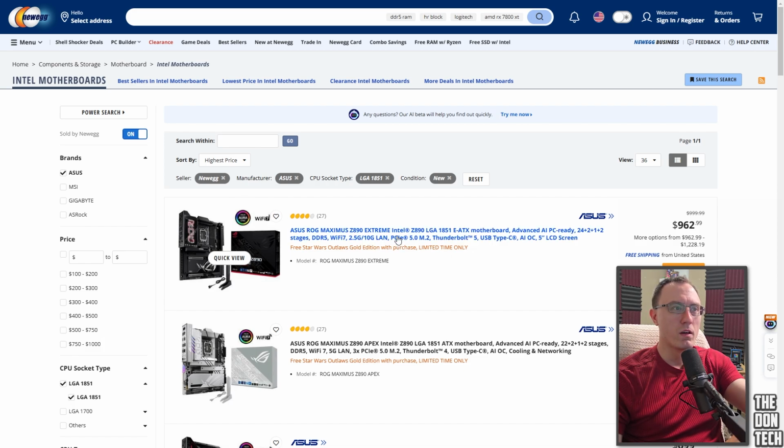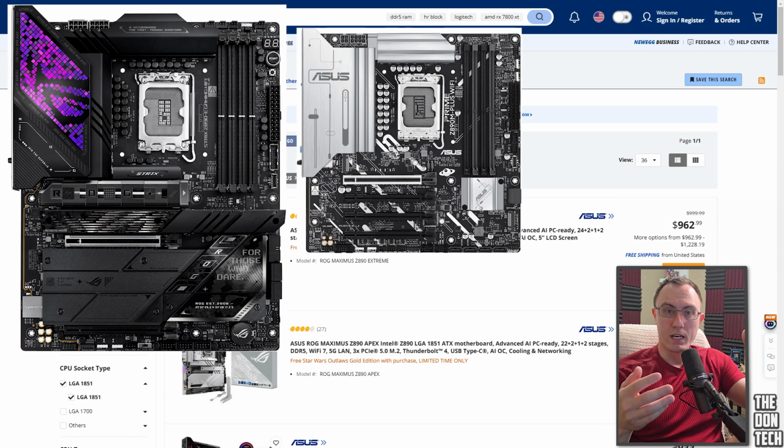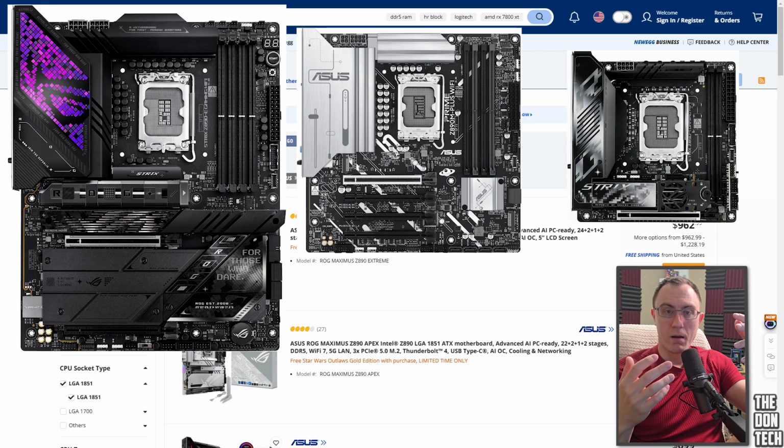This is an extreme based, this is an EATX, which I guess we should talk about motherboards. They come in 3 standard sizes and like 4 to 5 different sizes entirely. You have ATX, which is the most standard size, MATX, which is micro ATX, which is the board that's going to be smaller, usually just cut lengthwise. And then you have ITX, micro ITX boards. And those are the really small ones.